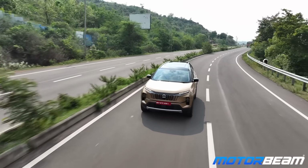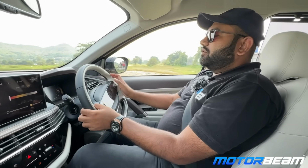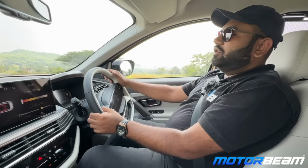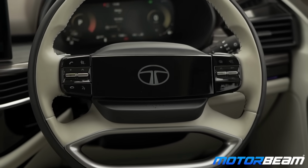This one feels a little more cocooned. The cabin of the Safari feels more cocooned than the one on the Scorpio, and the Scorpio, because of its bigger glass area and seating position, feels again more abuse friendly, more confidence inspiring. The steering is much improved on the Safari.